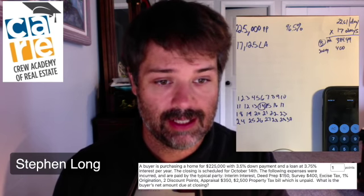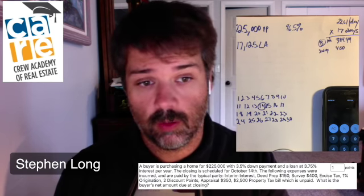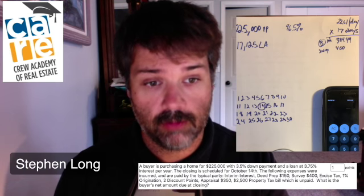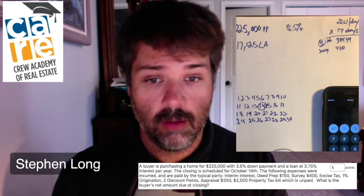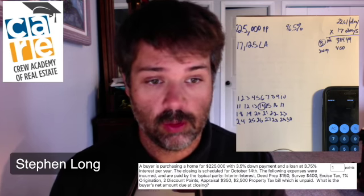Let's see, an excise tax, that's a seller expense. That's $1 per 500. Take the purchase price divided by 500, and that'll give you your excise. But we don't need that because that's a seller expense. There is a 1% loan origination fee.